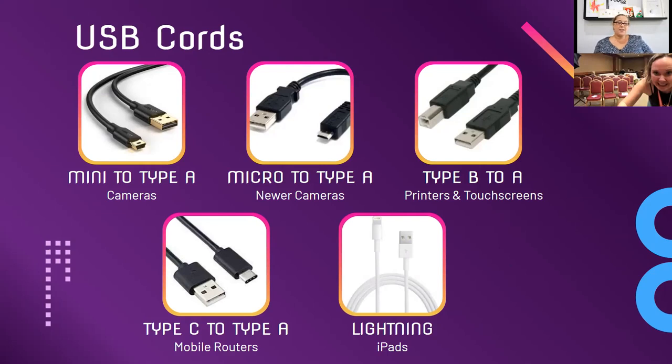You've got your mini to type A. This is for the cameras. So I have this cord for the Rebels that I use. It's called a different thing over here in Australia. Now there's the micro to type A. This is for the sort of newer cameras. So I use this with the Canon M50s. The important thing with this one is you need to make sure that it's actually a data transfer cable. Otherwise, it won't actually work. So not just the really basic charge cables.